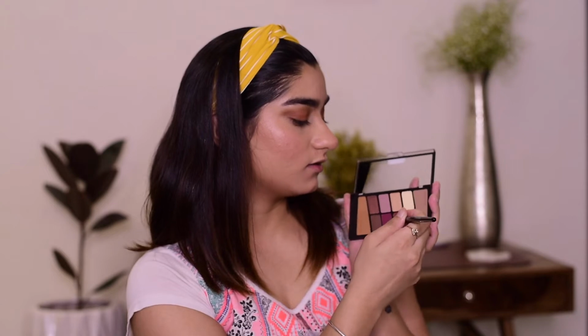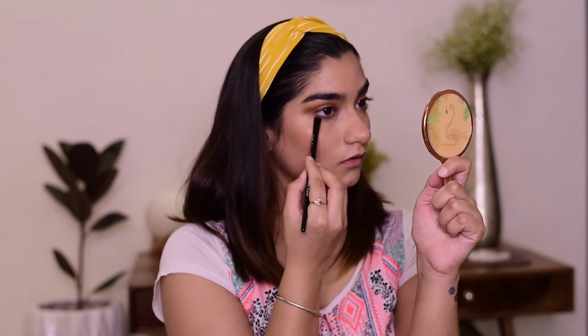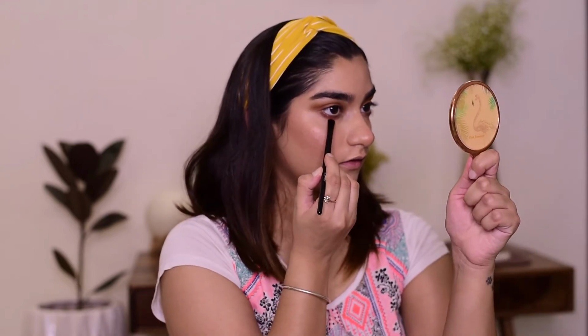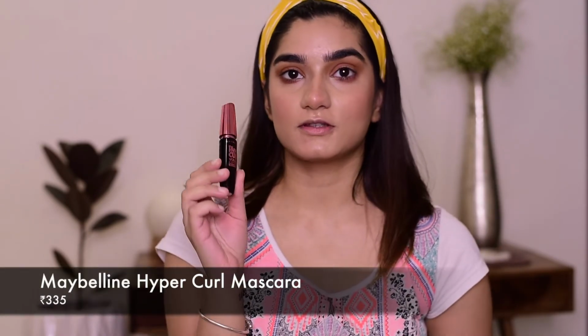Now I will be taking my smudger brush and I will take this shade, which is slightly darker than the other two, and I will apply it on my lower lash line. And then I will be blending that with this shade again. For mascara, I'll be using Maybelline Hyper Curl Volume Express Mascara. It's really nice. It curls the lashes very well and gives volume also.